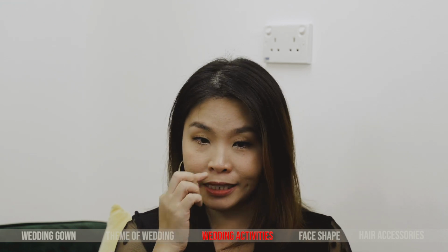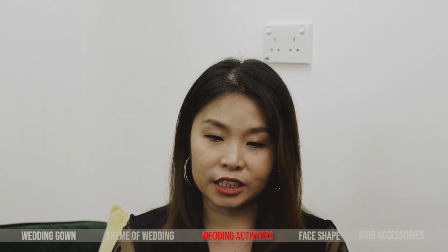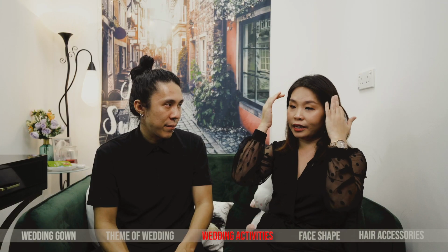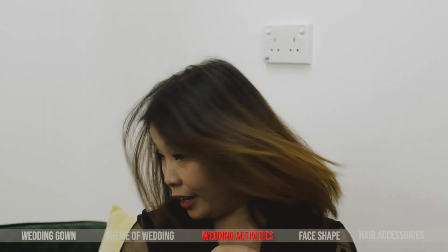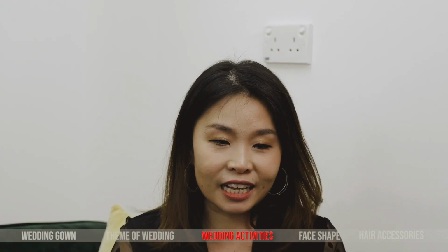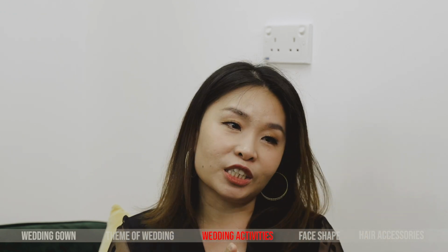The next factor to consider would be the activity that the bride is going to be doing. For example, there are brides who like to dance in with the groom, maybe during the second march in. I usually would suggest for the hair, especially the fringe, to be away from the face, because if not, once they dance, it's going to cover everything. But of course, when dancing you also need a little bit of hair to fly. Correct. So I would suggest a half up.